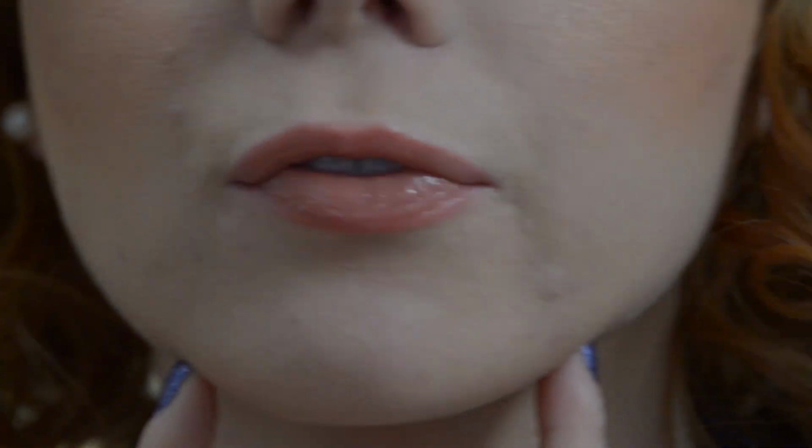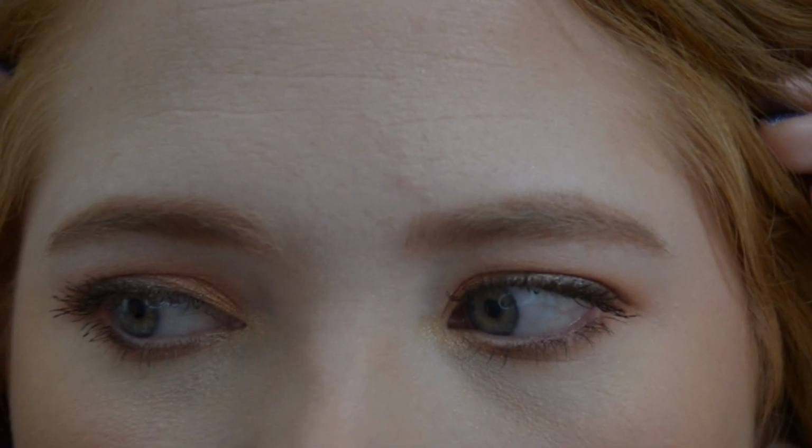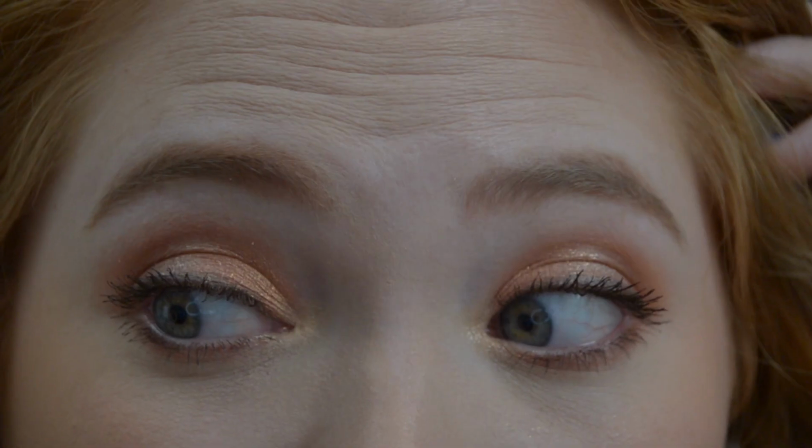It is very pore filling though, and very full coverage, I do have to say. Can you see how it's settling in my forehead though? Yeah, you can see that definitely a lot better now than with all the lights on. So that's just from moving the forehead. I feel like with all the fillers going around, we forget that people can actually move their foreheads. But those are my thoughts.